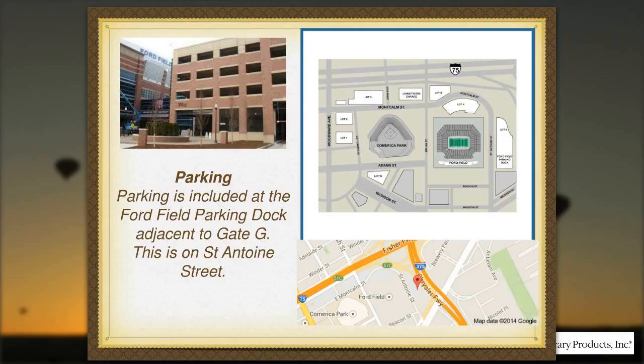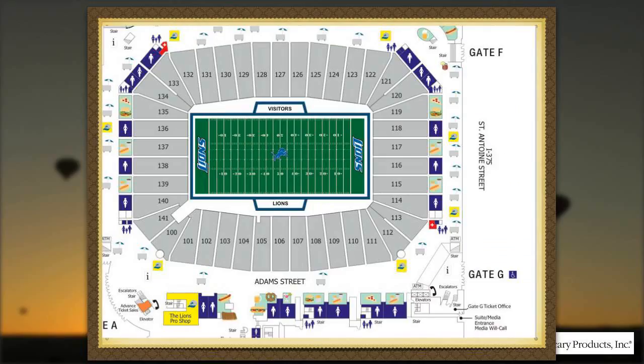And that's where the location is. So you can see St. Antoine Street, and the parking deck is on the east side of Ford Field. And that's where you're going to want to be. So you parked in the St. Antoine parking deck, you've crossed the street, you enter at Gate G.